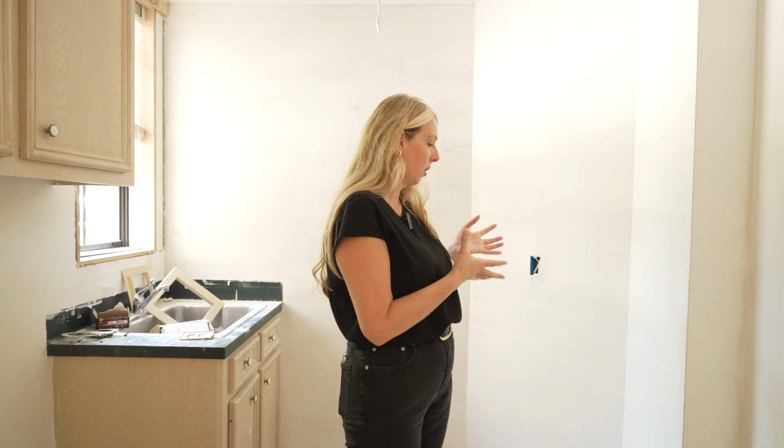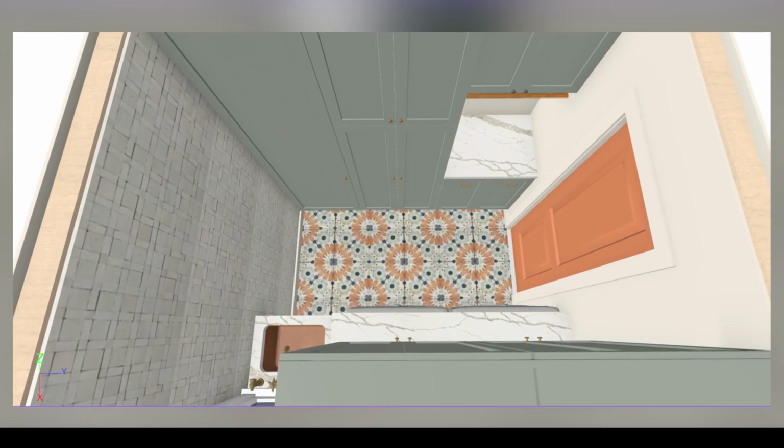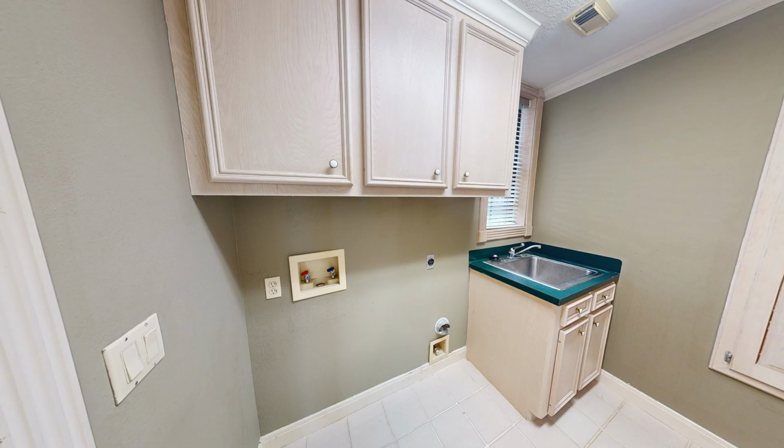We're going to be building her a whole new section of built-in cabinets here, which she's going to have hanging space, built-ins, place for an ironing board, and it's going to be a lot more functional for her. And then on the other side where her washer and dryer is, we're just going to be refacing and painting and putting a beautiful countertop in here, as you can see from the old photos.